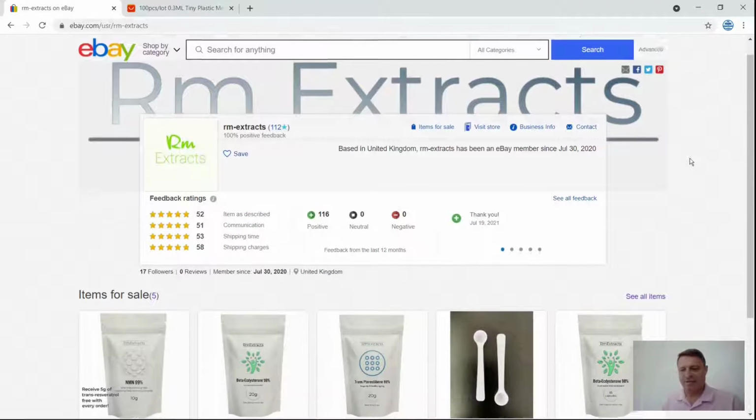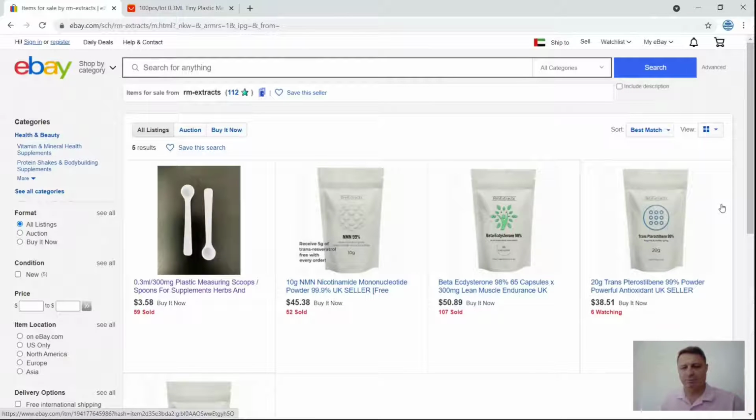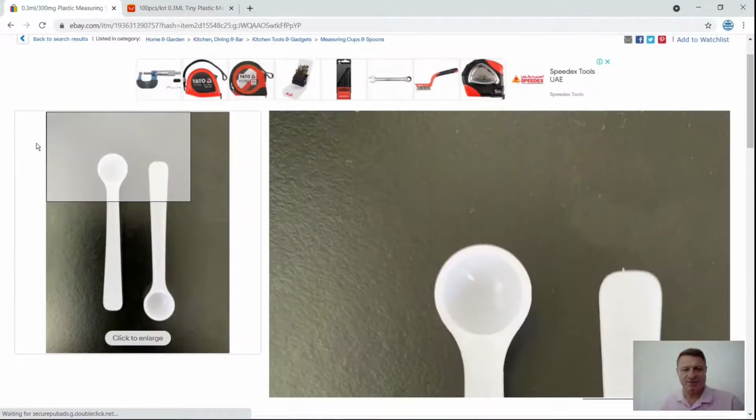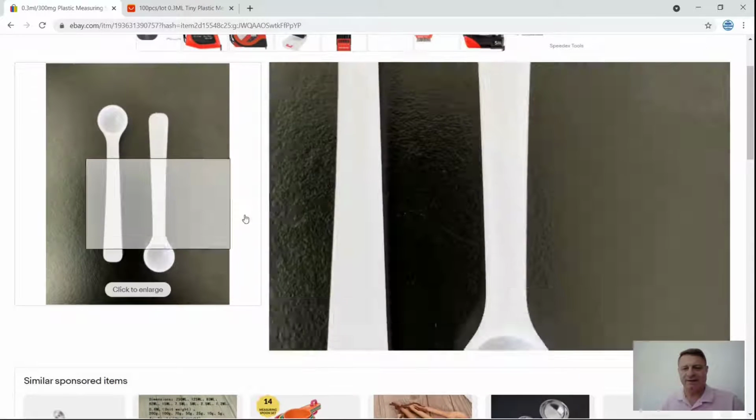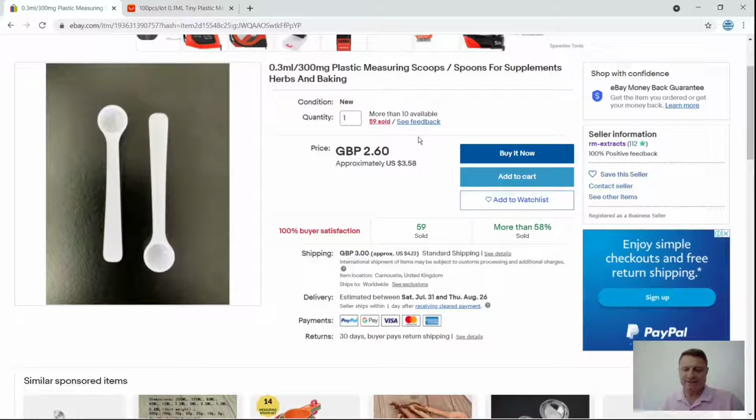So at present they have a total of 5 items. They did have 6, but more on that later. Now the first thing that did catch my eye, we'll look at the NMN in just a second, is the spoons. You can see that they're selling the spoons. I think there's 2 actually if you buy them. And they're selling them for £2.60, which is around $3.58.